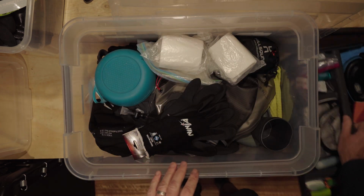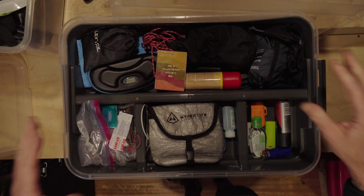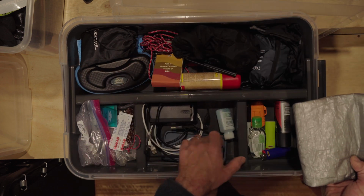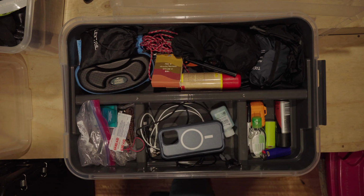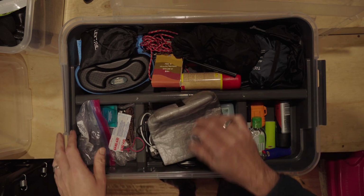I take this top tray off. This is just something I got at a hardware store. I can take that off. I've got sunglasses, I've got compass, I've got lighters, I've got a phone protective case. I've even got a thing there to hide a key on the car somewhere, so I don't have to carry a key with me. I keep that in there so I don't forget it. All that sort of stuff.